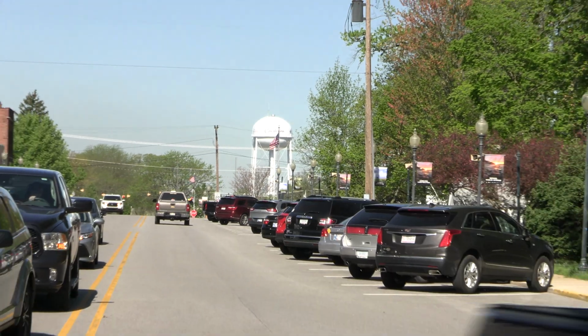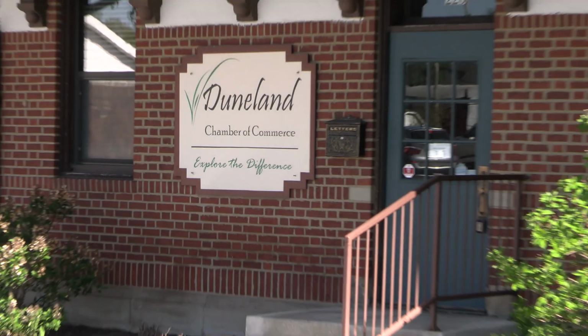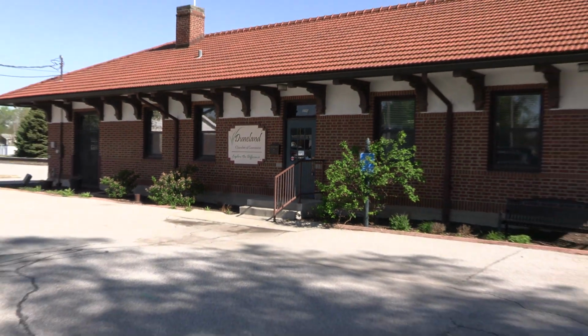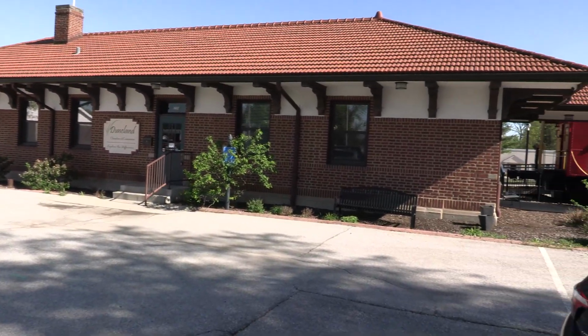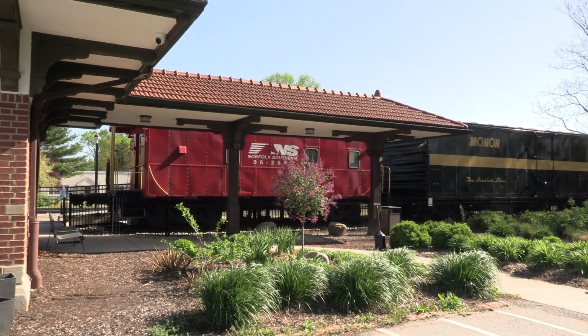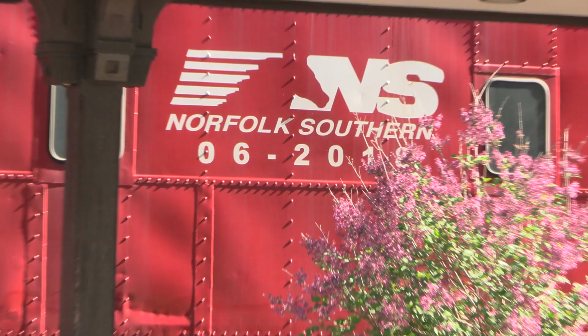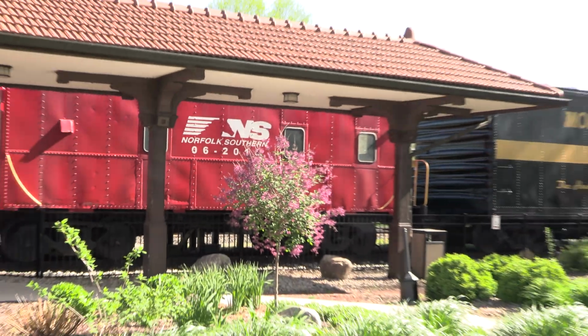Well, Chesterton is in Westchester, Jackson, and Liberty Townships in Porter County, Indiana. There are three towns of Chesterton, including, well, this be the building here, the Chamber of Commerce building, of course, and some of the old railroads that ran through the town.